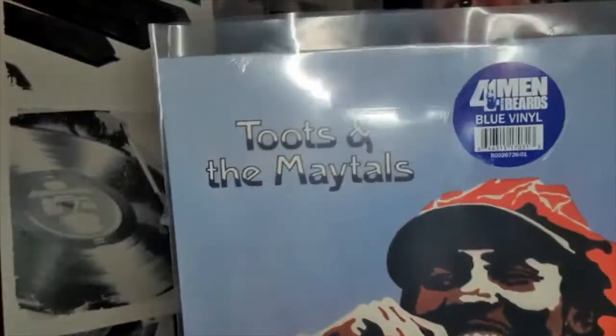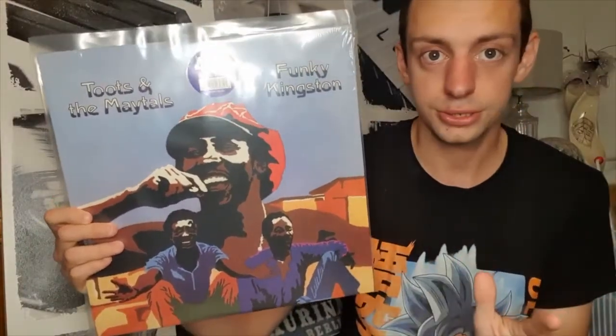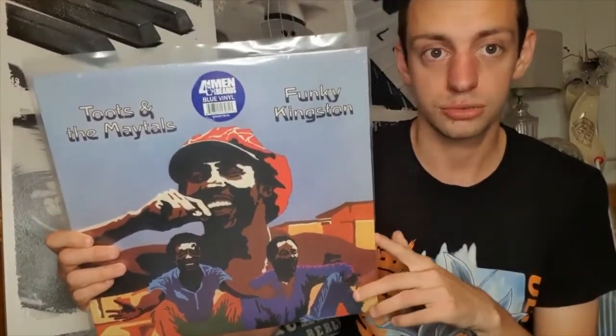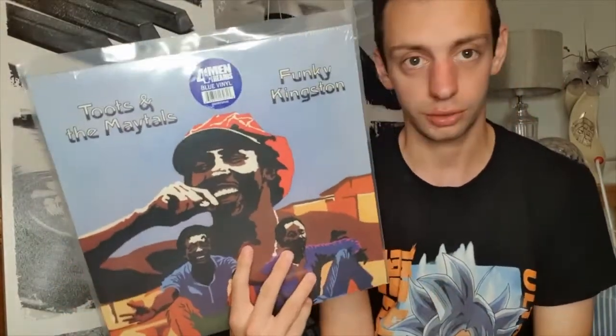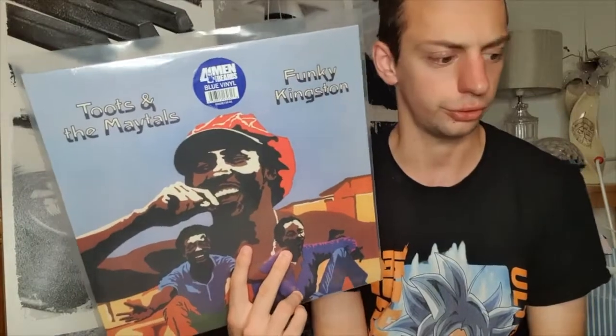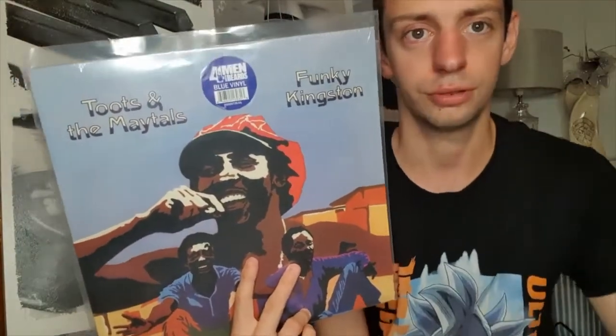Couple more 180 gram vinyl ones here. Toots and the Maytals, Funky Kingston. The Four Men with Beards vinyl pressing. I know some of their pressings can be very hit or miss. This one is actually really good on blue vinyl again. I know they reissued this again for Record Store Day, but I wasn't too keen on the colour choices they went with, like the blue and cream.